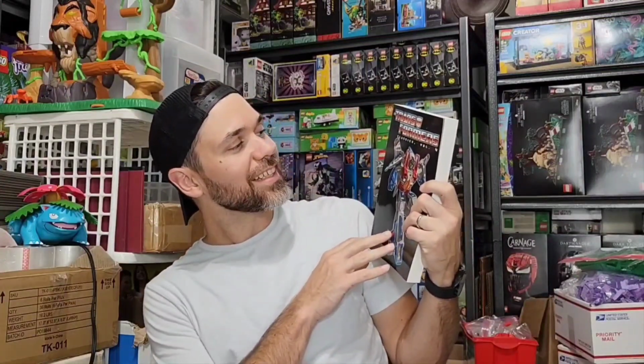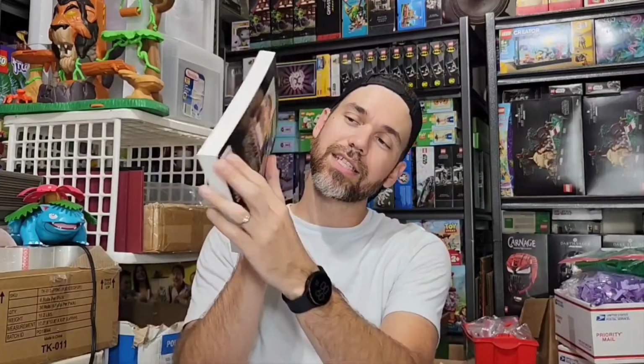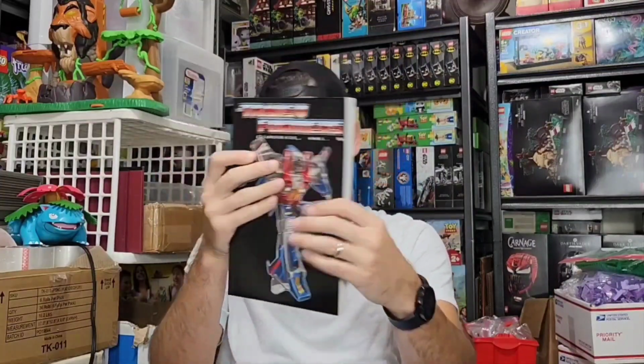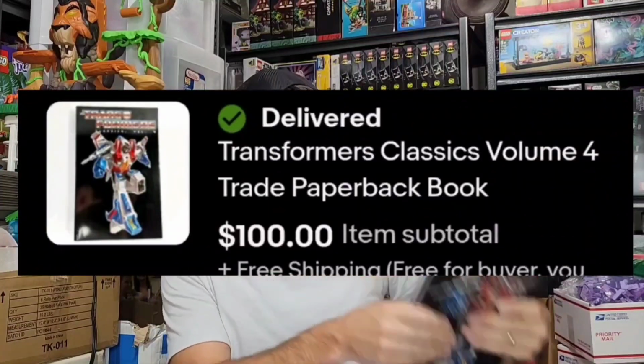This is Transformers Classics Volume 4, and this is in decent condition. It's got a few condition issues, but they're very minor. 34 cents, came from the Big Book Bulk Buy, and this one sold for $100 free shipping. So very pleased with that one, and like I've said before, I am in the profit. I've been in the profit for these books, so I'm making a killing on this stuff.